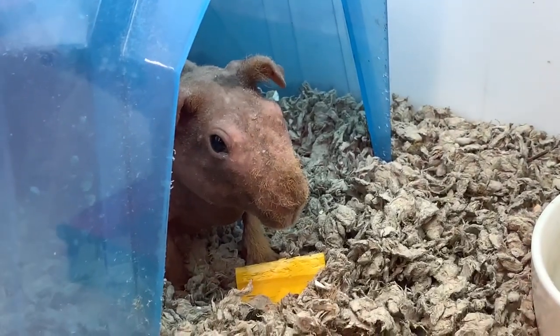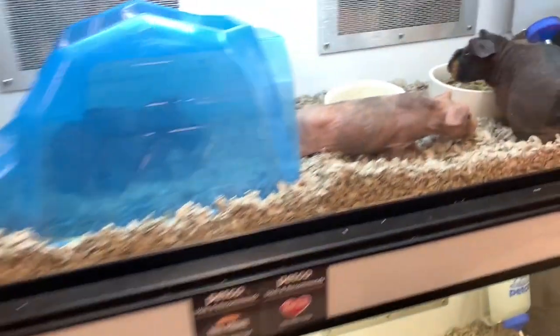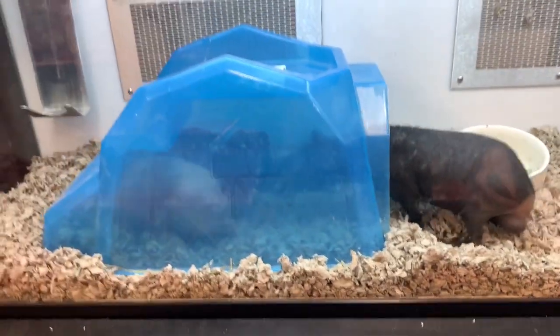Guys, and here's the one we're getting. So cute. Look at this thing, looks like the devil. It's a, hey, why is it 130? They're 130 bucks. Oh my god.